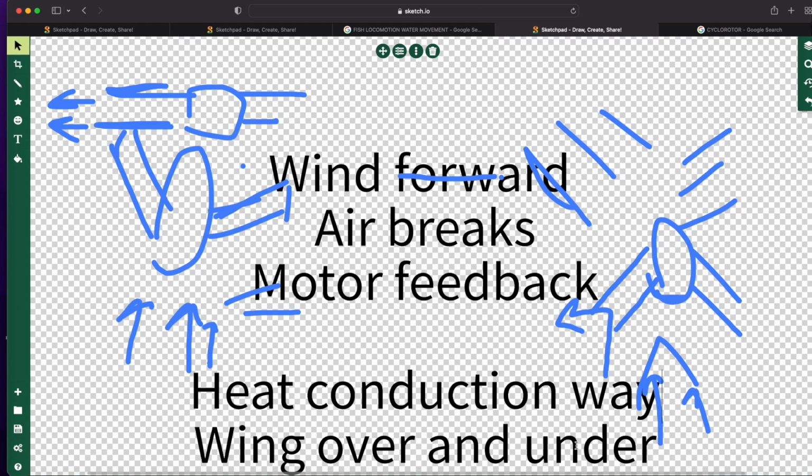And now if you have wings over and under, the under vent is also mechanical stress. So now if you have wings over and under, you can reduce the mechanical stress even more.